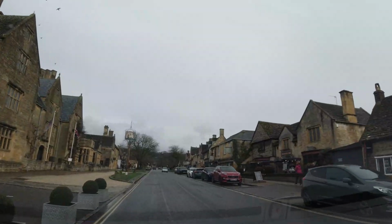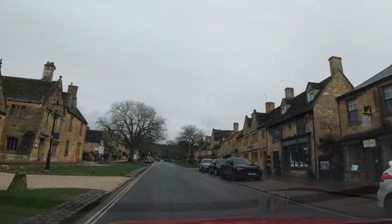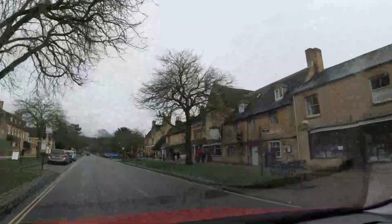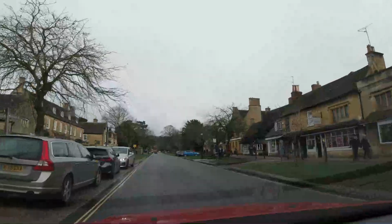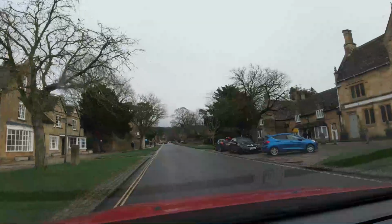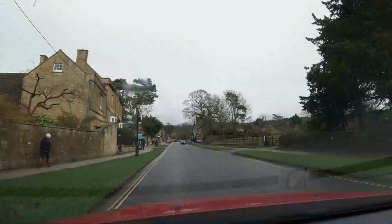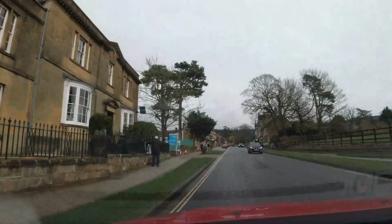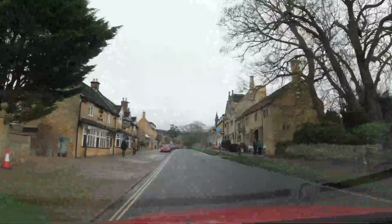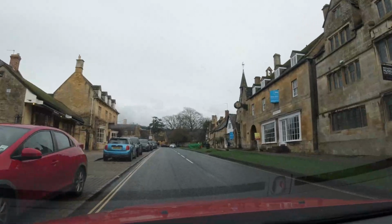The building made of stone. Cotswold stone. Really lovely place. If we had some more time and the weather was good, then we'd come for a walk around here. Look in the shops. Lovely old thatched cottages here as well. It's another one of those villages that you can go through on the way back from London, the old route.